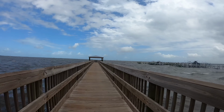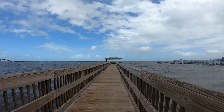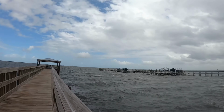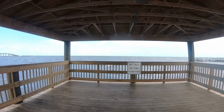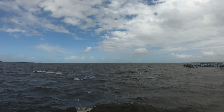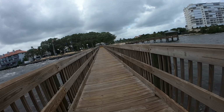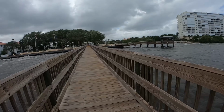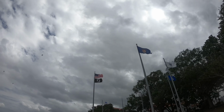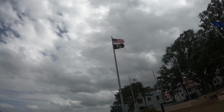So if this was a day of a rocket launch, there would be no way I could run through here. This whole area would just be packed with people, spectators. This whole pier would be packed. It's probably one of the best views you can get of the launch pads, which are directly across this river right here. But just a nice turnaround point as I head back to River Road. So coming off the pier, I go through the Veterans Memorial here and head back towards River Road.